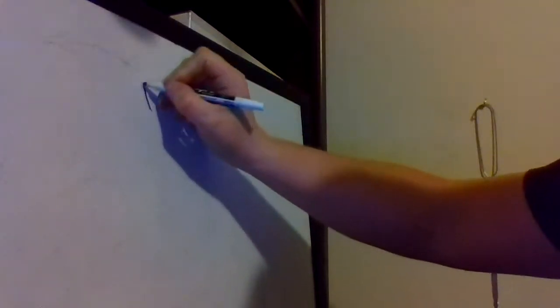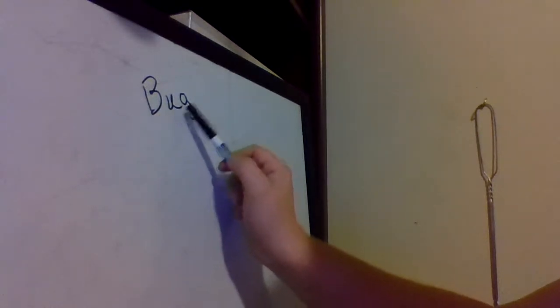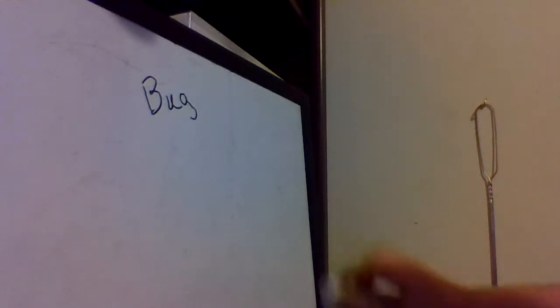how about this word? So we know the U. Bug. And bug can be a bug, like a bug you see, a noun, or a bug can be like, you're bugging me, a verb: I bug my sister. So, bug's got a couple different meanings.